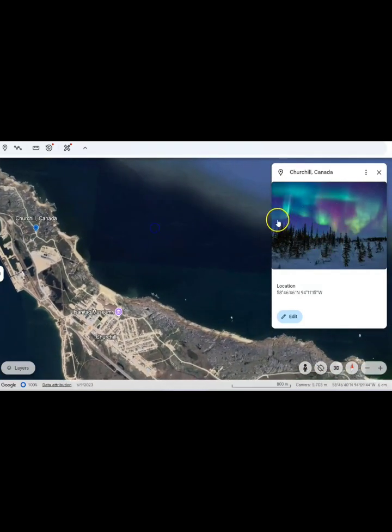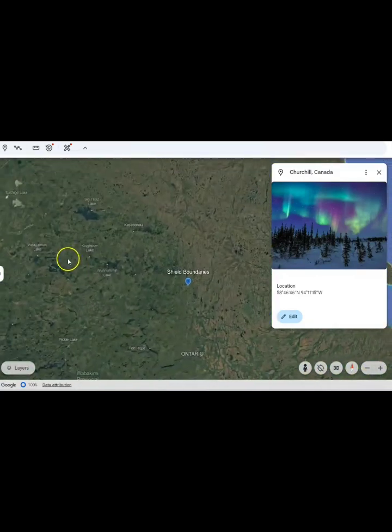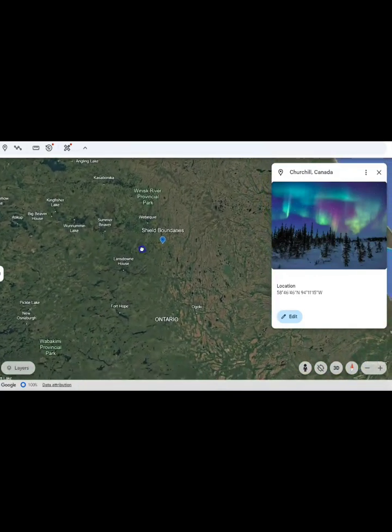Look at this beautiful view. But no, that is not why we're here. We're here to talk about the Canadian Shield, also known as the Laurentian Shield. It's about 1.25 gigaannum old, so that's a very, very long time. So we'll fly to the shield boundaries here, all the way in the middle of Canada.